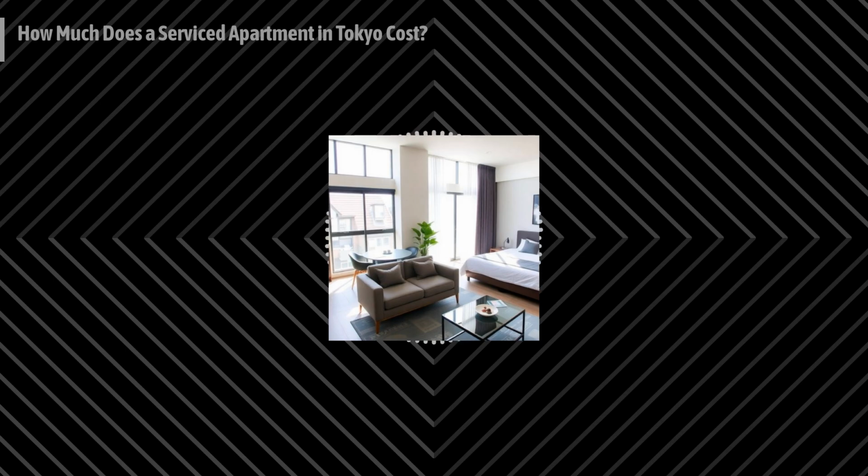But before we wrap up this deep dive, I want to come back to that idea of lifestyle for a minute. I love that. I think that's the key takeaway here. Tokyo service apartments offer such a unique opportunity to really craft your own experience. It's not just about finding a place to stay. It's about finding a place that really reflects your personality, your interests, your goals for this Tokyo adventure. You know what I mean?